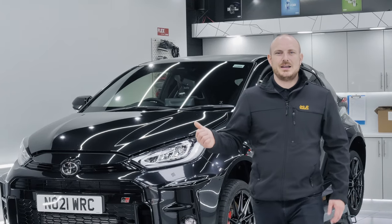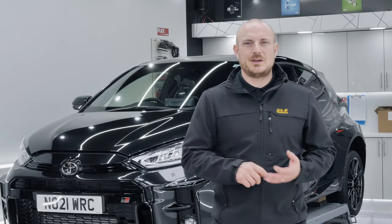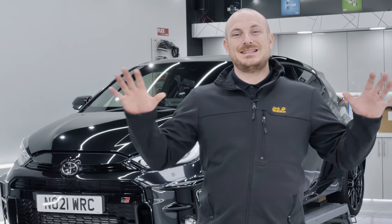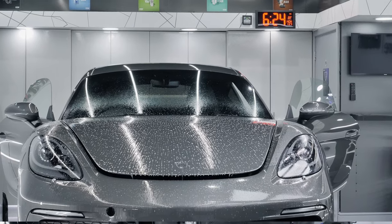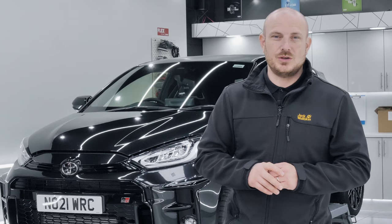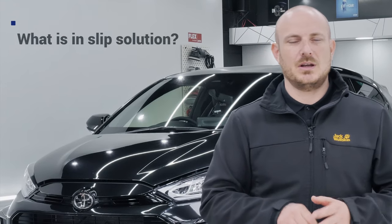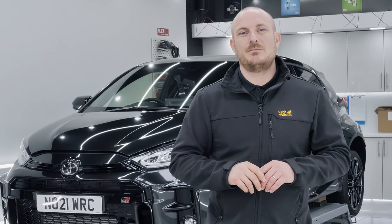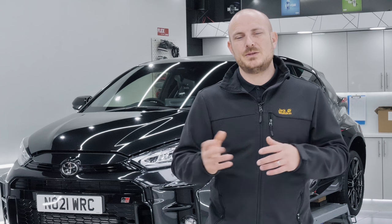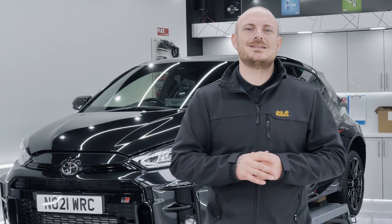The Yaris GR is here, amongst other treatments, for paint protection film. Paint protection film is that clear material you see us laying on the surface, but what is all that moisture and all that water? It is slip solution. And the question that we've been asked is, what is in your slip solution? Very simple, two things, water and baby shampoo. Baby shampoo can differ between different installers, but the principle is still the same.